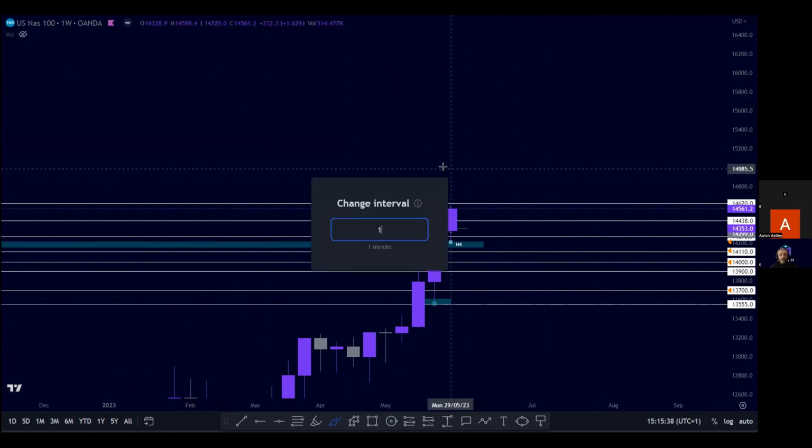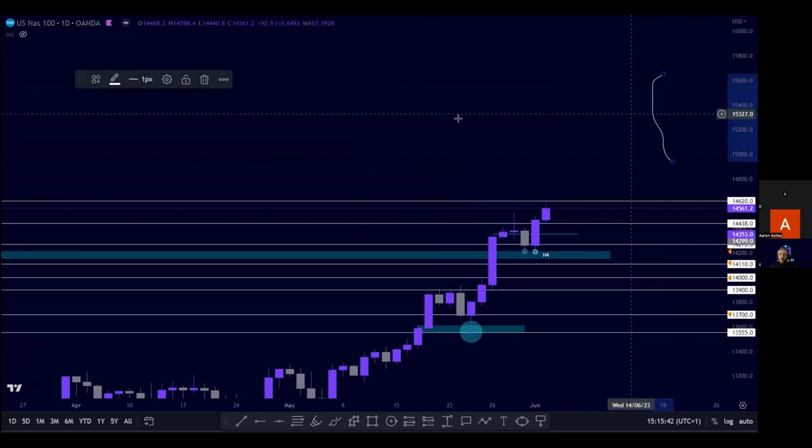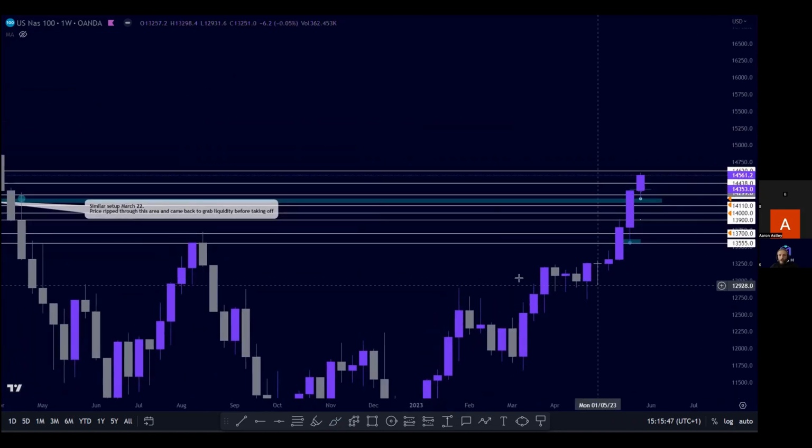So we could start to see price due a bit of a pullback. As we can see, we've been making decent structure, but we are definitely due a pullback on the weekly to come and grab liquidity.